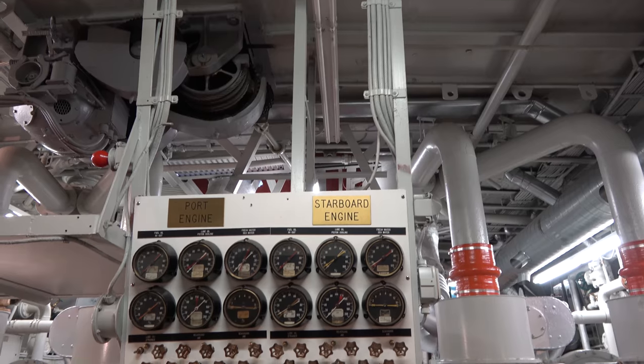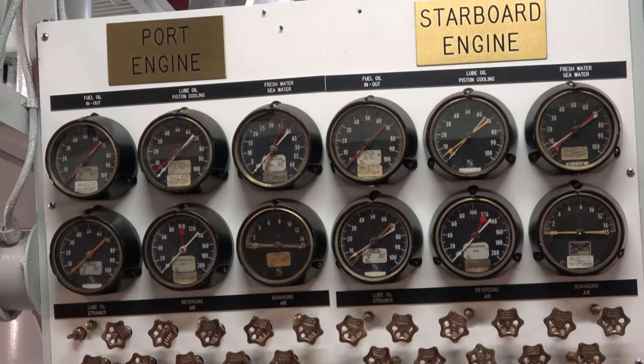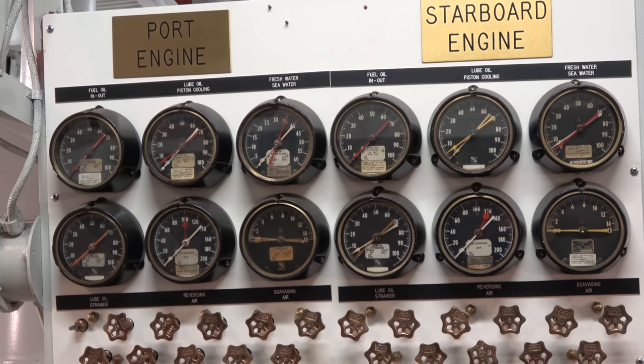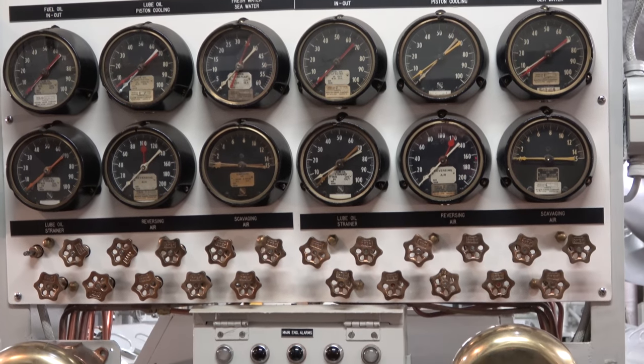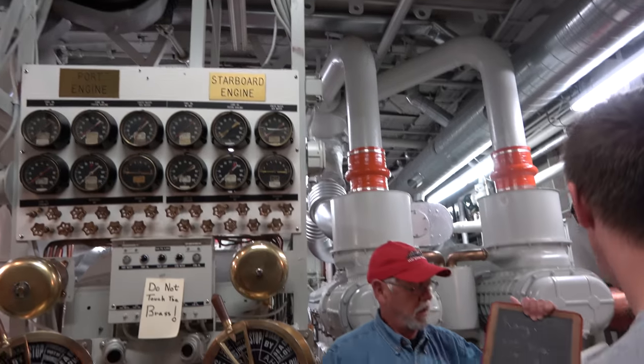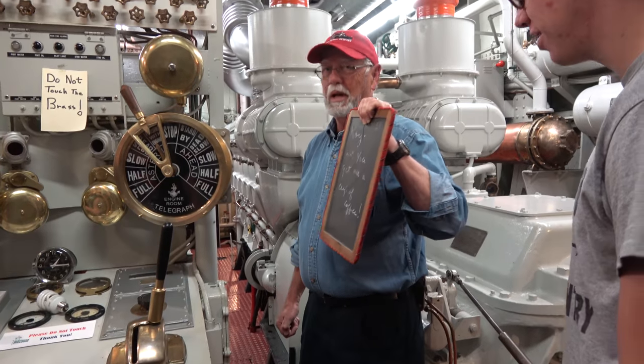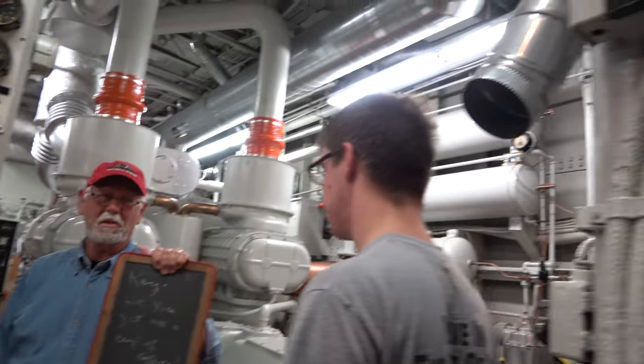This has been all cleaned up and renovated, but you can imagine back in the day, if you spent any time around diesel engines, this would have been dark and oily. You know, we have it all lit up and everything. Very noisy as well. These diesels are very noisy, so the guys had one of these here so they could communicate with each other on simple terms.